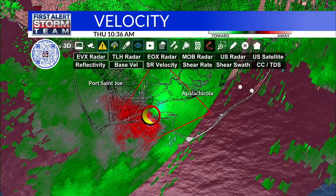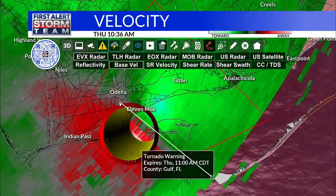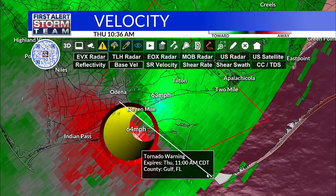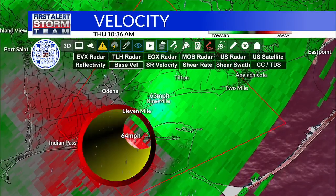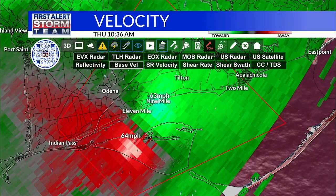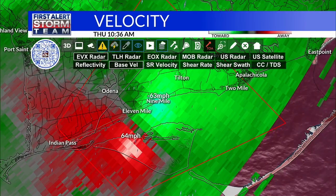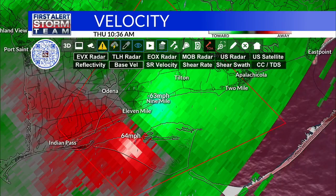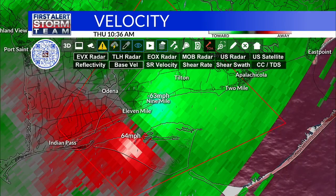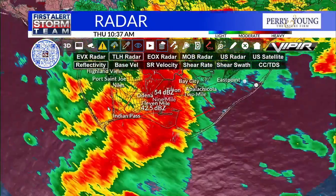The velocity is there. So when we talk about velocity, that's just the general rotation of this system that's giving it energy, that's helping the rotation, that's helping the updraft to keep this thing alive here. 64-mile-per-hour winds is what we're looking at right now within this circulation. A lot of lightning going out there as well, so it's a little bit of a lightning show, which hasn't been the case within many of these cells today. So again, just off the coast there, 11 Mile, 9 Mile, Tilton, 2 Mile, all the way up to Apalachicola within the next 30 minutes, you guys are all going to be impacted with this. Now, the biggest question is, is this thing going to come to shore and lift and kind of dissipate like the rest of these systems have throughout the day?